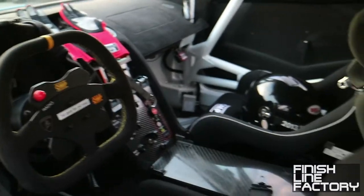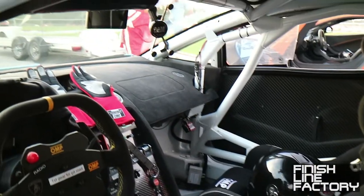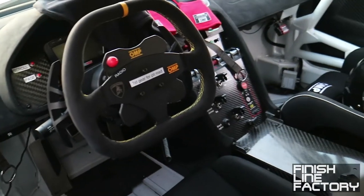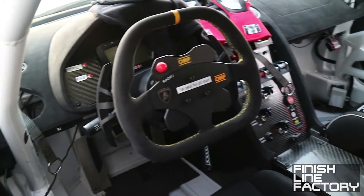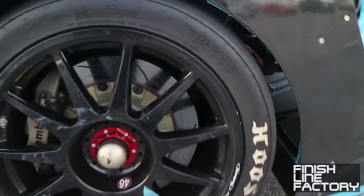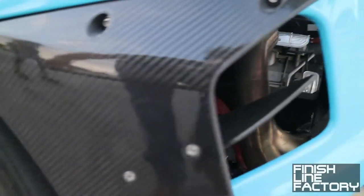Let's see. Interior's been all cleaned out. Got a roll cage in there. Racing steering wheel. No radio, just the controls for the race car. In the back, Brembo brakes again, and it looks like the bumper has been cut up.